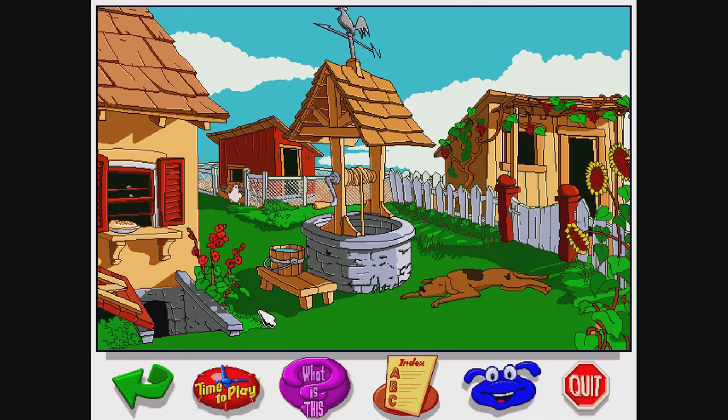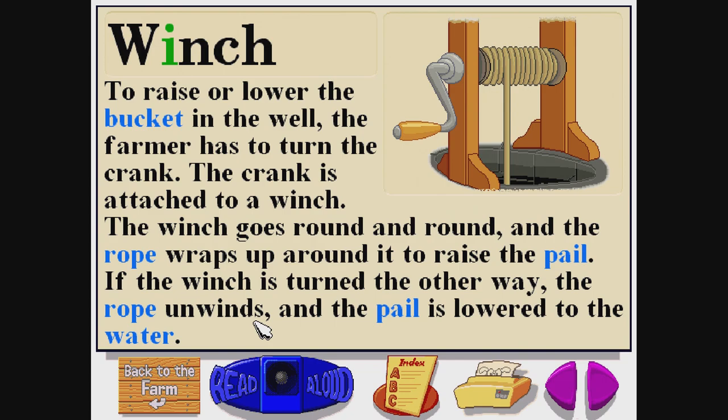Winch. W-I-N-C-H. To raise or lower the bucket in the well, the farmer has to turn the crank. The crank is attached to a winch. The winch goes round and round, and the rope wraps up around it to raise the pail. If the winch is turned the other way, the rope unwinds, and the pail is lowered to the water.